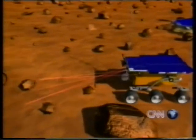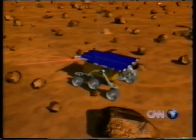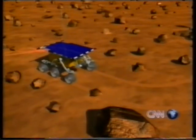How big is it? It's kind of like a microwave oven or a small appliance, approximately half a meter long, maybe a third of a meter wide, and maybe 10 to 12 centimeters high.